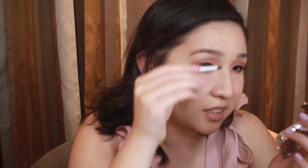I personally feel like the powder is harder to work with because I'm trying to make sure it's super precise and fills out the areas that I need. So it's doing well in darkening my brows, but I already have dark brows. That's why I'm not super satisfied with this. If you're the type of person who has really thin hair, I think brow powders are good. But I already have thick-haired brows, so this is not doing me well right now.